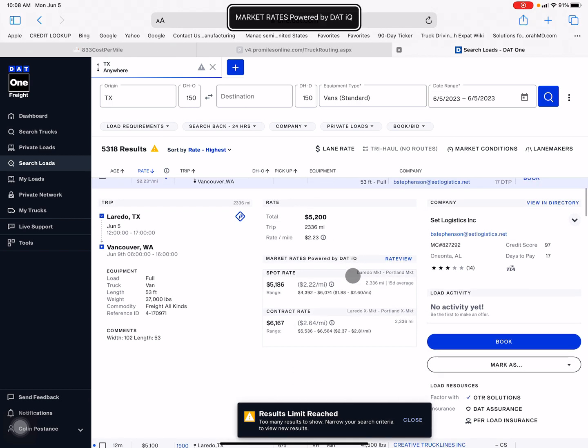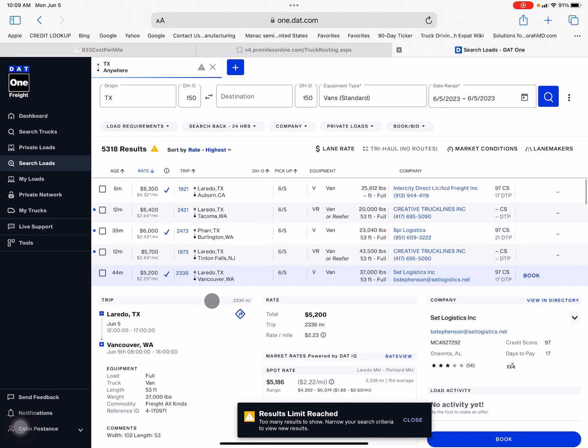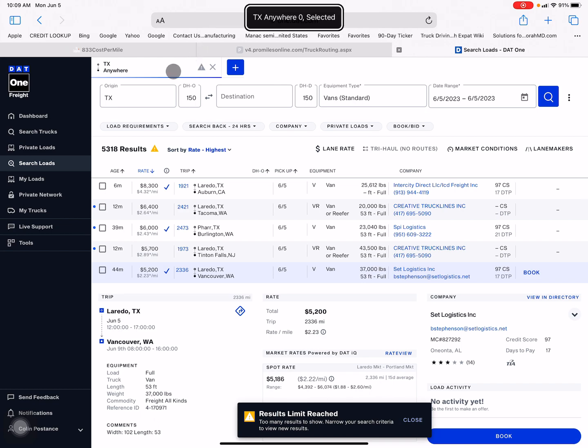I don't know about any of you guys. I've never used the book button. I'm afraid I'd be losing too much money on the table, or I wouldn't know enough about the load and what is going on. So we're going to take a quick look and go back to, well, this was Texas, so we can look at this.